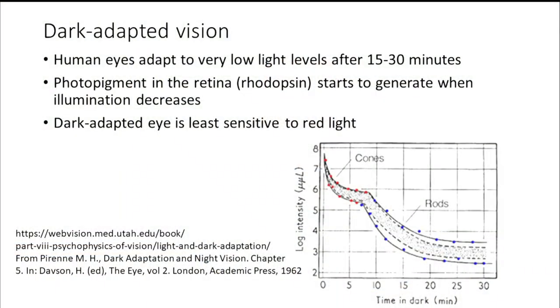The graph here is a typical one that you might find for dark adaptation. It shows that as time goes on, about half an hour on the horizontal axis, human subjects being tested can detect lower and lower illumination levels. The vertical axis is logarithmic, so don't get fooled: you see 6 and then a 3 after half an hour, and it looks like maybe they can see twice as well, but it's logarithmic. So actually your eyes can improve sensitivity by a range of thousands over this period of 20 to 30 minutes.